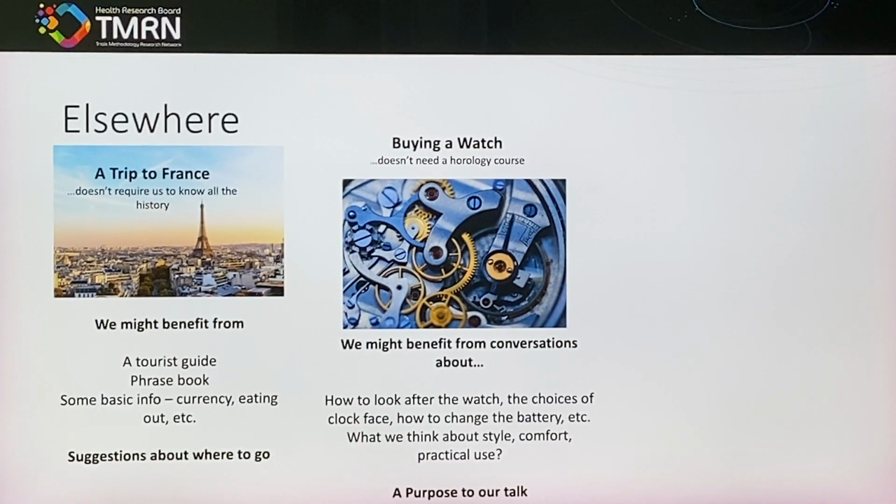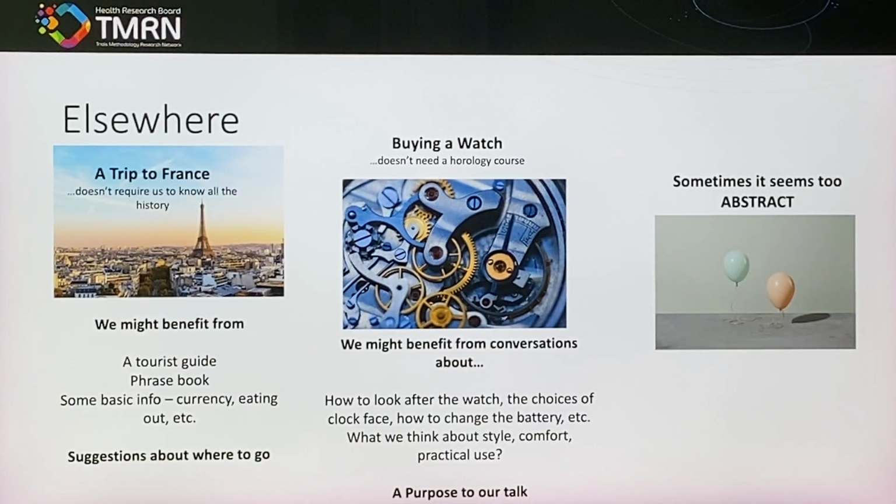We might benefit from how to look after the watch, choices of a clock face, how to change the battery. It's about style, comfort, practical use. In other words, our talk and discussion should have a purpose. Finally, sometimes in methodological research, it feels slightly abstract or almost too abstract. But equally, for the researchers, they might feel talking to us seems too abstract.